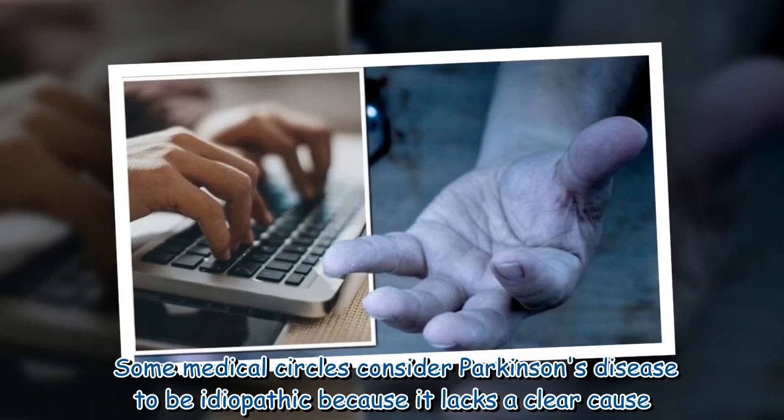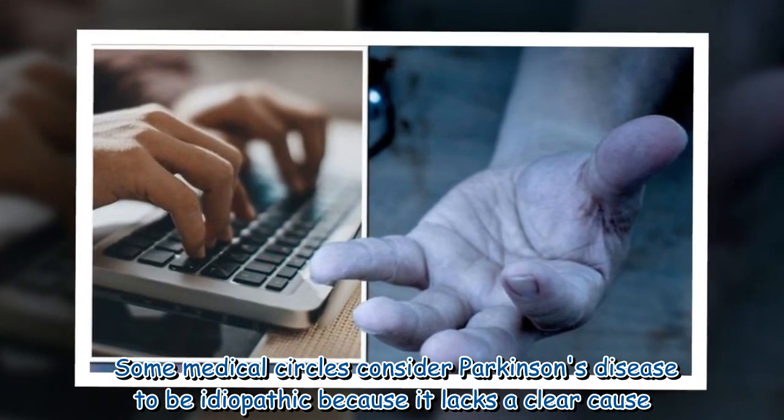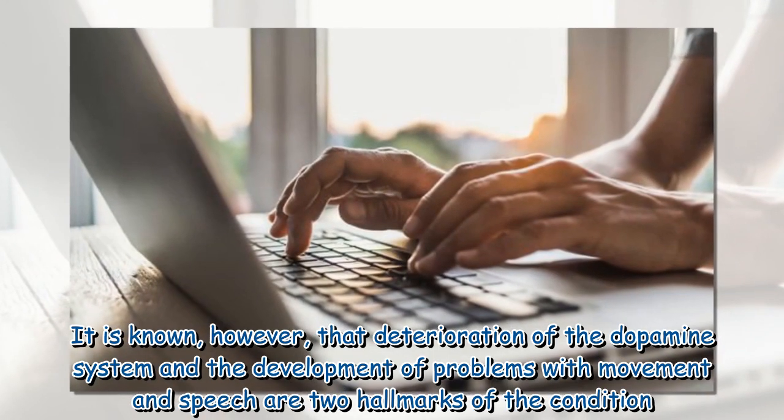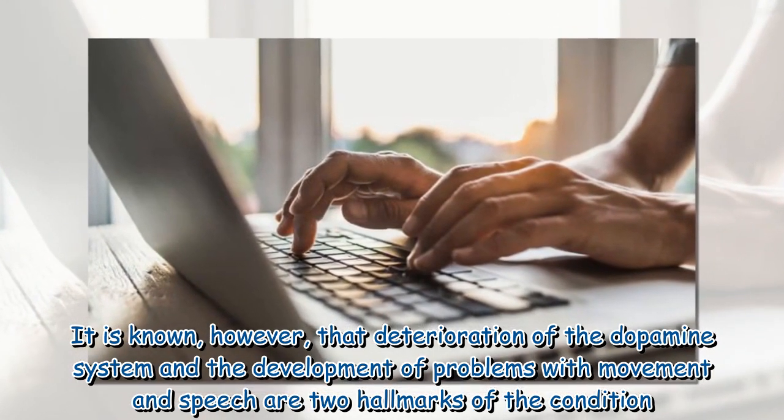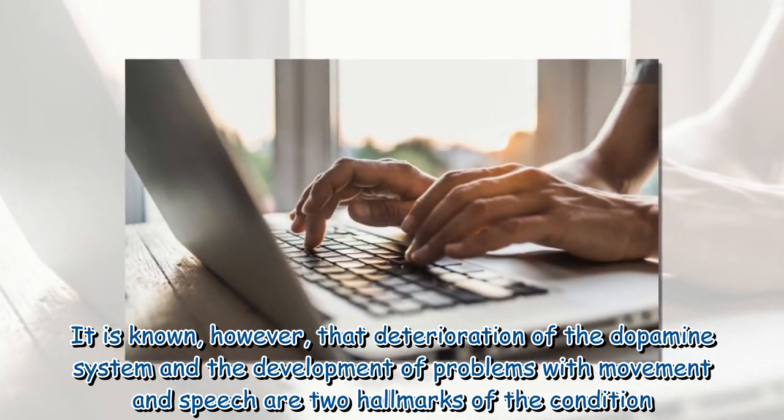Some medical circles consider Parkinson's disease to be idiopathic because it lacks a clear cause. It is known, however, that deterioration of the dopamine system and the development of problems with movement and speech are two hallmarks of the condition.